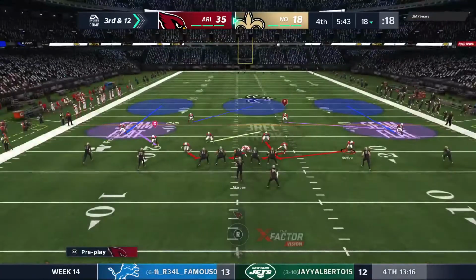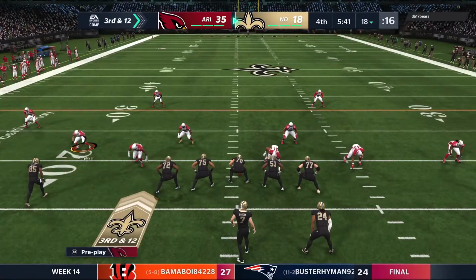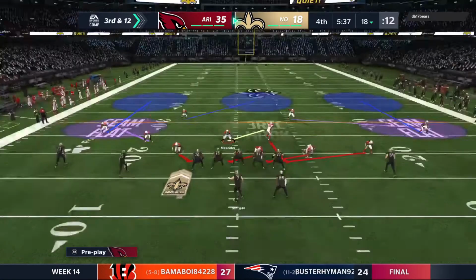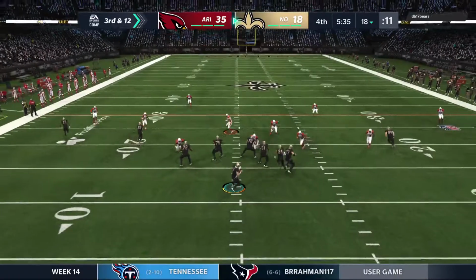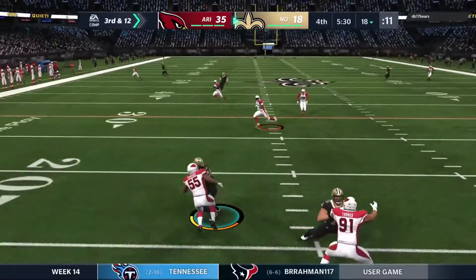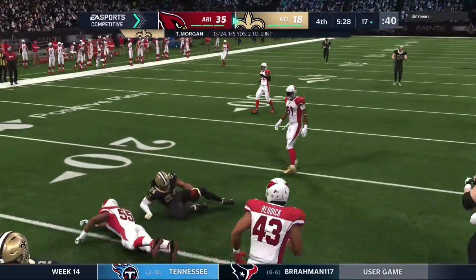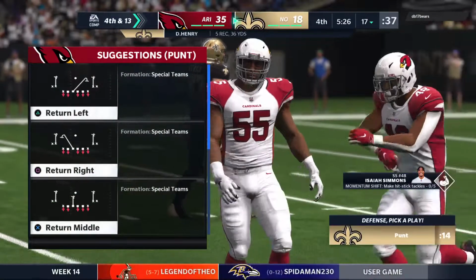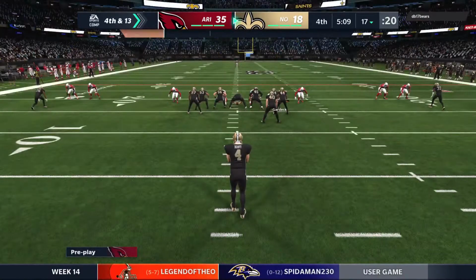The Saints on 3rd down. They're at 50%, 4 for 8. This is 3rd down and 12. And he'll get this underneath to Henry, and he goes nowhere. He'll lose yardage back at the 17. A loss of a yard, and it brings up 4th.